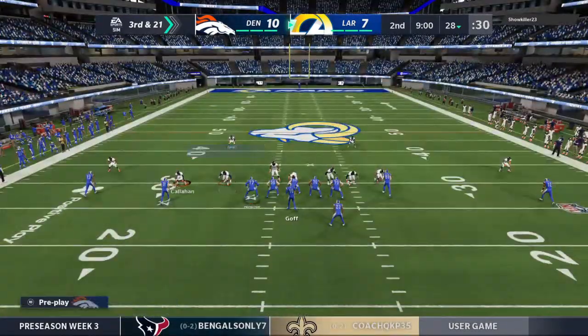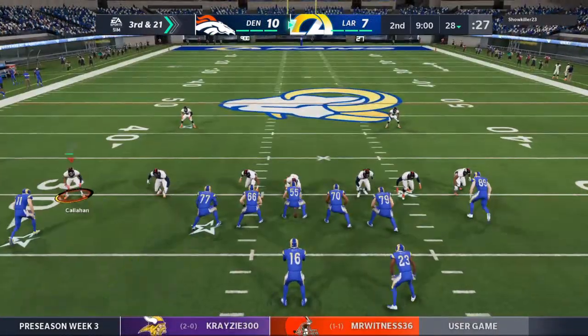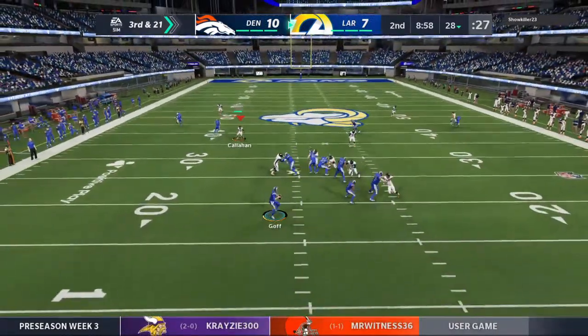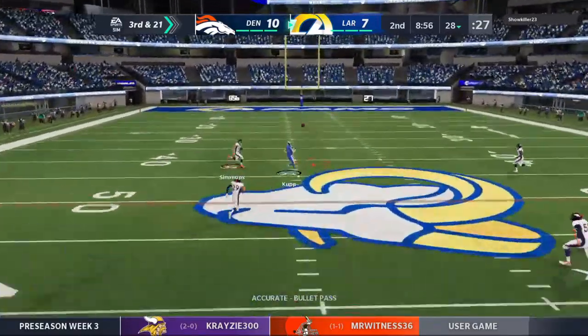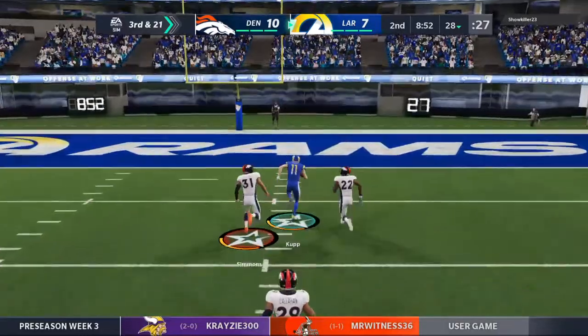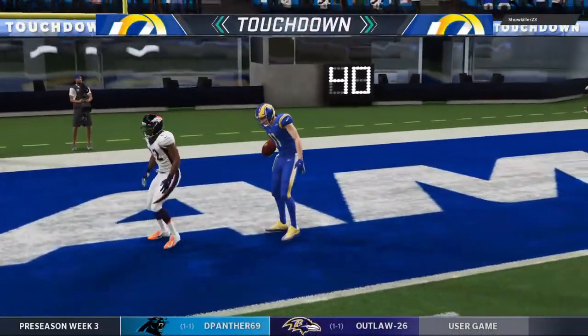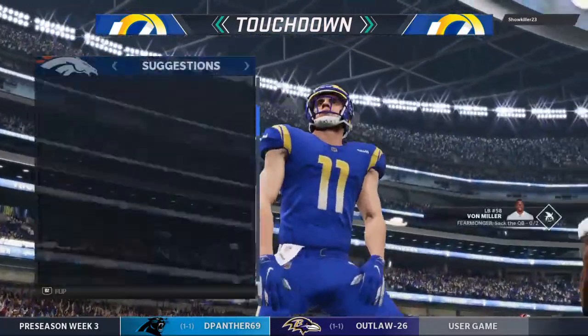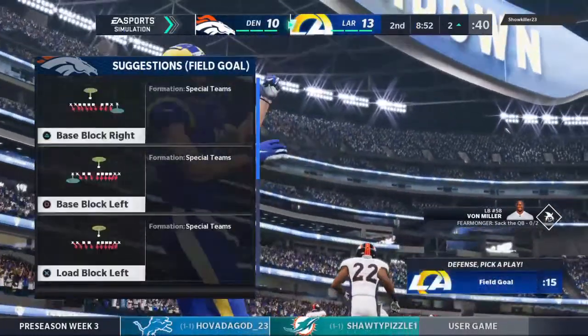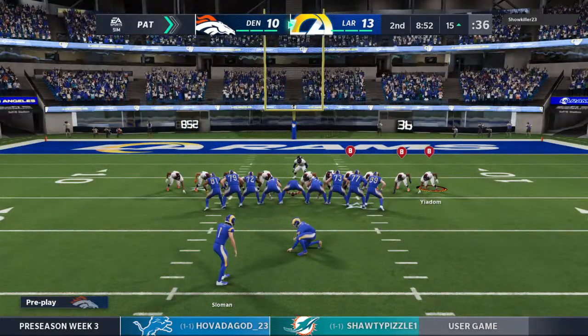So Goff, he'll try to refocus after the sack. The Rams now set up with a tough one, a 3rd and long. Goff. Going up top for Kupp. Well, this is taken in. It's complete. And he's going to take this one in for a Rams touchdown. Cooper Kupp, 72 yards. And the Rams are going to jump back in front.